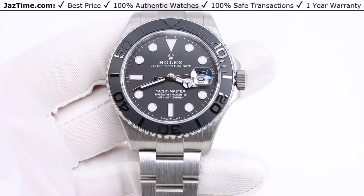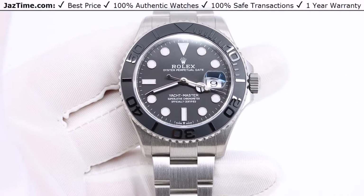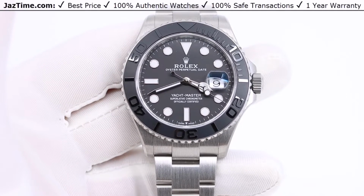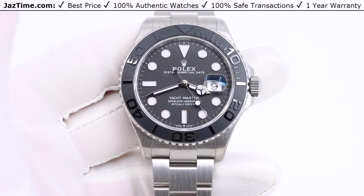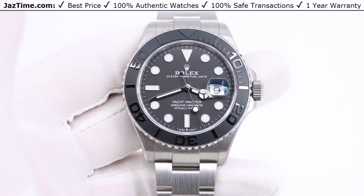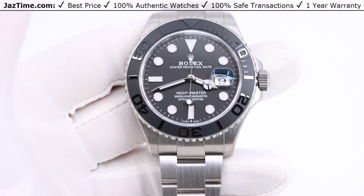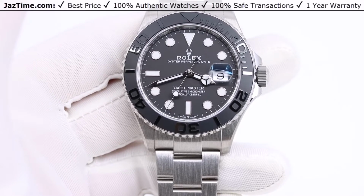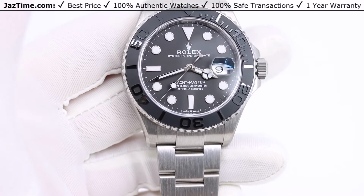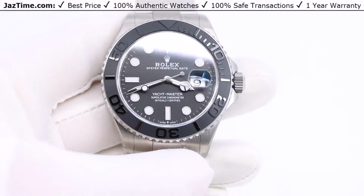Now, where it compares with the rest of its models: the Yacht-Master originally only came in size 40, and it came in steel. Then they came out with some other versions, originally in steel and yellow gold back in the 90s. That one never did well. They came out with a lot of strange dials, like a white dial and black onyx markers. It was totally weird. Nobody liked it, and it sold poorly.